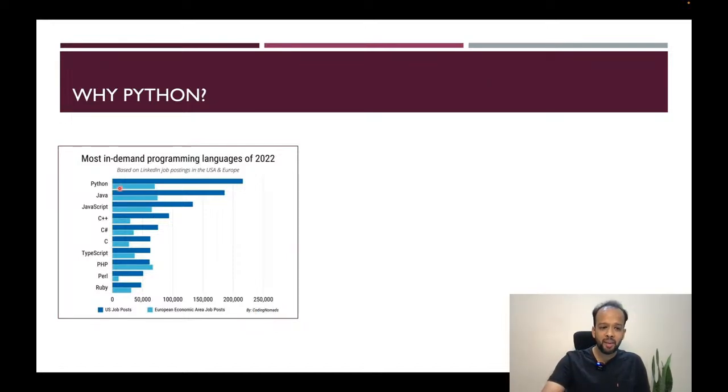But you can see why Python is so popular, right? It has beaten Java, JavaScript, even languages such as C++, and so on, because it's so versatile and because data science, AI, ML are really taking off, right? And a lot of people can learn Python. It's very easy to learn.